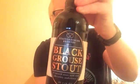Now, I've had a couple of beers from the Staffordshire Brewery, more along the lines of IPAs, pale ales, and golden ales, and I didn't really think much of them, but I think that's because when it comes to real ale breweries, when you get a golden ale or a blonde ale or a pale ale or an IPA, it's hard to differentiate a lot of the time between the breweries. So I think what I've found is you get a lot more diamonds when you go to the stronger flavoured styles. So yeah, Black Grouse Stout. Looking forward to giving this a try.